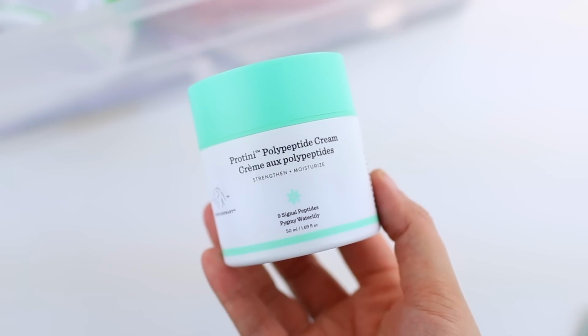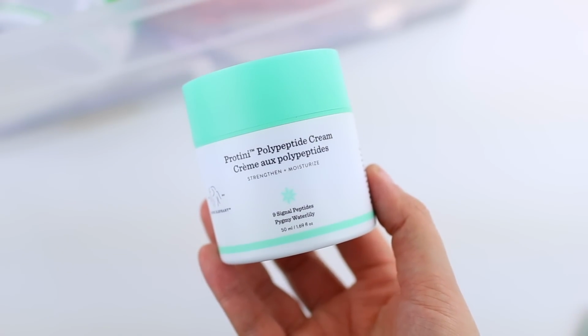I did use up the Drunk Elephant Protini. I don't know where it is. I must have left it in my bathroom because I just used that up the other night, and that's the one that I've been using every night during the winter time. It's, again, one of my favorite skincare products of all time. So I will be repurchasing that one, just not yet. I have to use up the ones that I have.